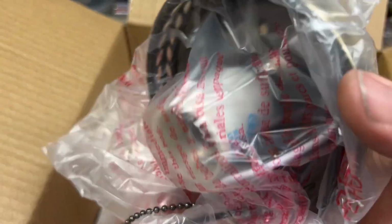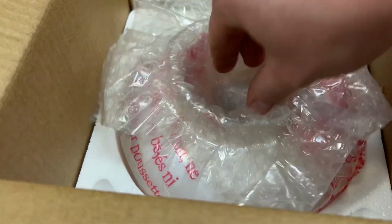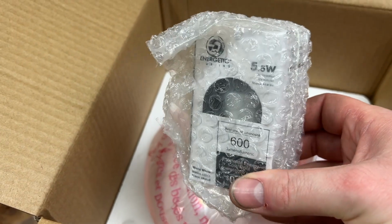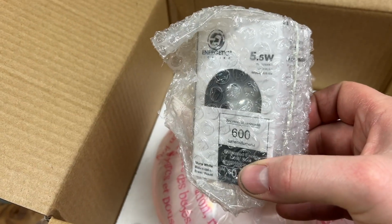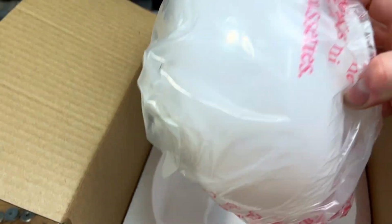Okay, let's get it out of the bubble wrap here. Yeah, there's definitely a bulb in here. It's the same bulb that they give you with their other ceiling fans that I've bought in the past. That's a decent sized globe.